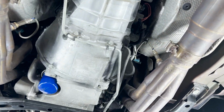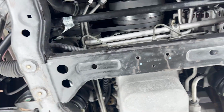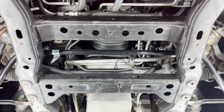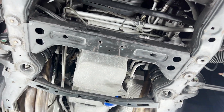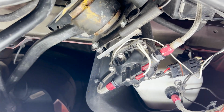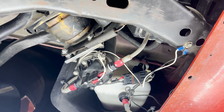This has been tuned by Cords. Here in the Valley, they're well known for their tuning abilities. They do very, very good job. Big shout out to Cords. Here is that meth kit that does not work, but it is all there.